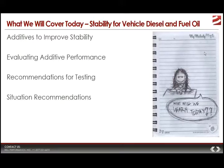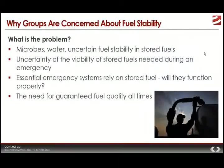And because we're going to talk about that, we're also going to look at how to evaluate the performance of such an additive, what recommendations we would make for testing to determine both how an additive is working, but also whether the fuel actually needs it or not. So, with that in mind, let's get started.